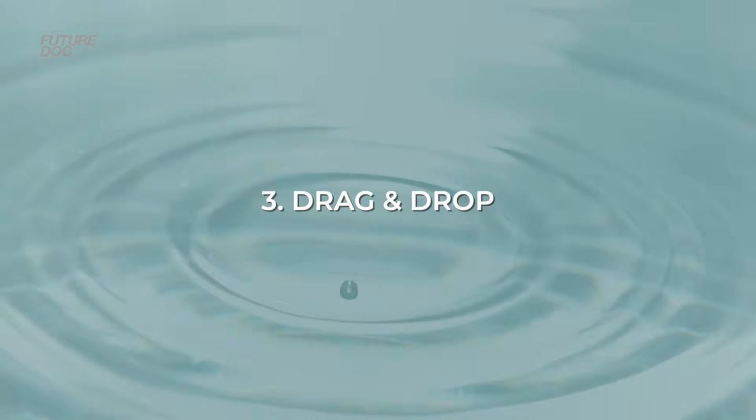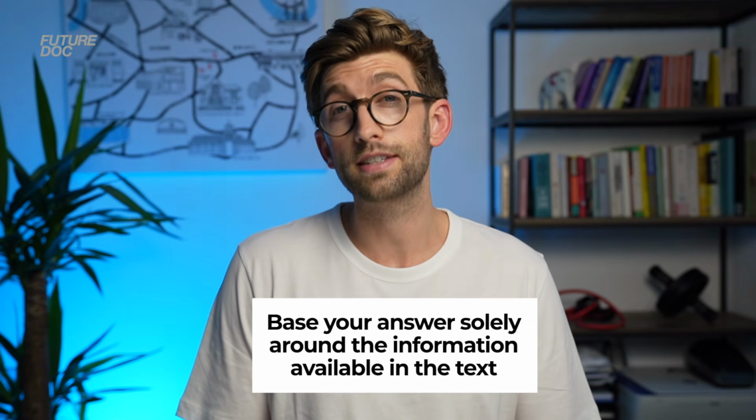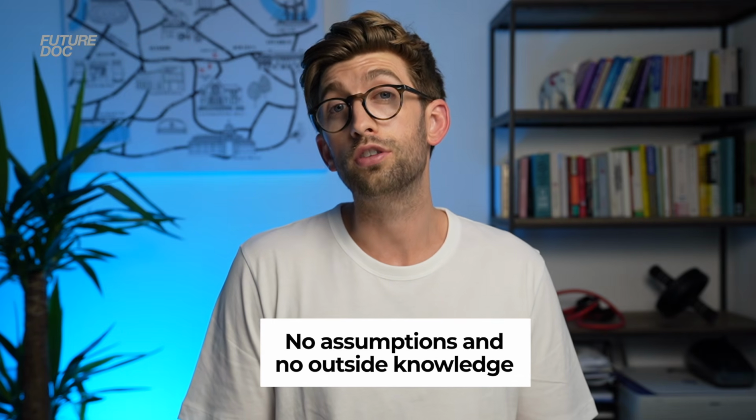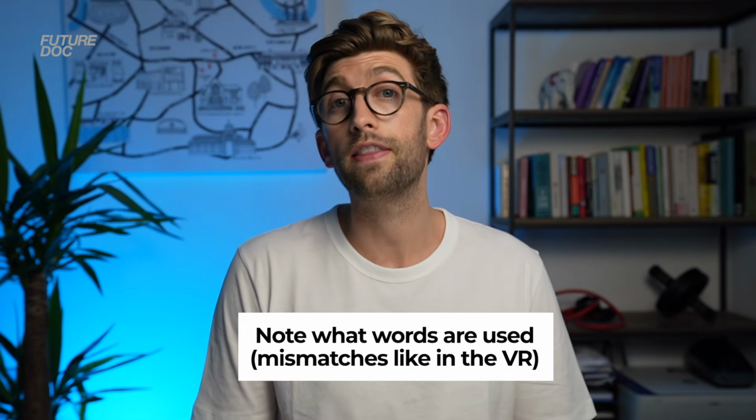Number 3 is some important advice around the drag and drop yes/no questions that you're going to get. Similarly to the verbal reasoning, you really need to base your answers solely on what is said in the text. Therefore, it's really important that you make no assumptions and don't include any outside knowledge. Also, it's important to note what kind of words are used between the question and then the answer statement.